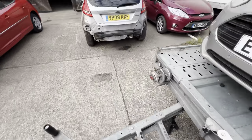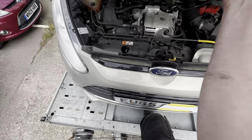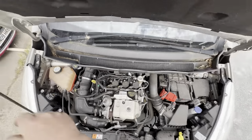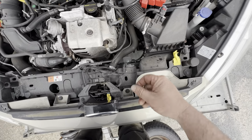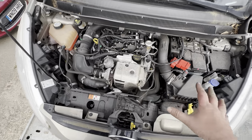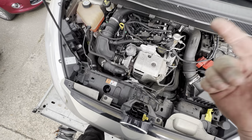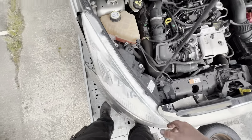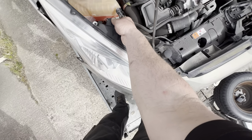I'll show you the engine. Bit dirty, dusty. Normal stuff from Copart, but unlike the Focus, which was absolutely beautiful. Don't get me wrong, it looks tidy, it looks nice. I can't see any issues with it. It's got power, it starts, obviously it doesn't run, but it starts. But yeah, this is gonna be a lovely car for someone, I tell you.